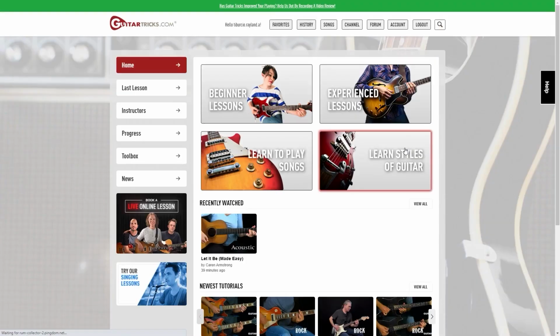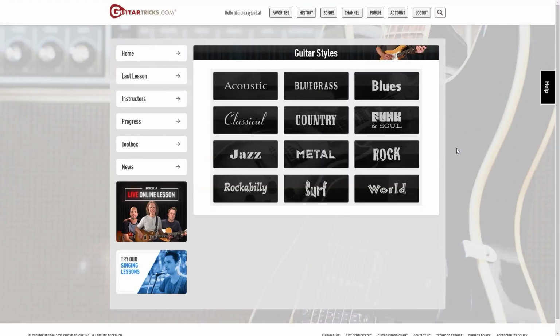As for the learned styles of guitar, stylistic and regional differences in guitar technique can lend a fresh perspective to your playing. Experts in different styles like acoustic, bluegrass, blues, classical, country, funk, jazz, metal, rock, surf, and pop will show you all you need to know to be a master of each style.